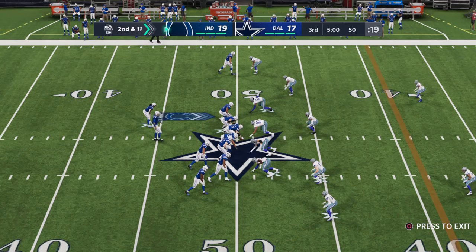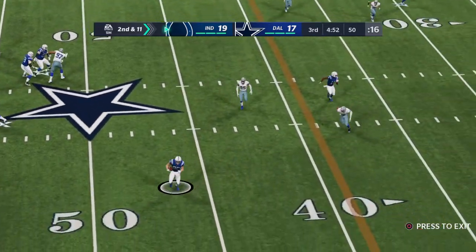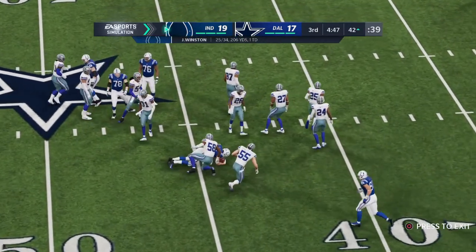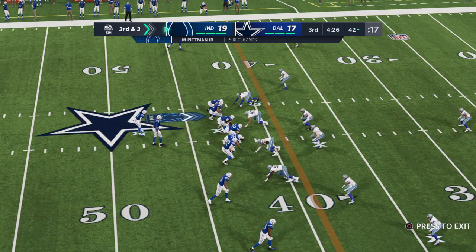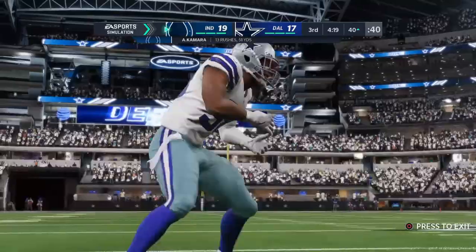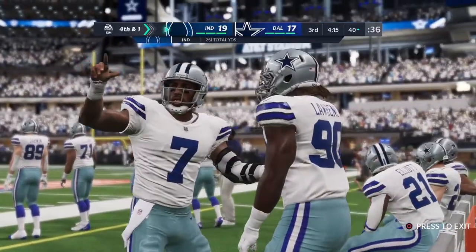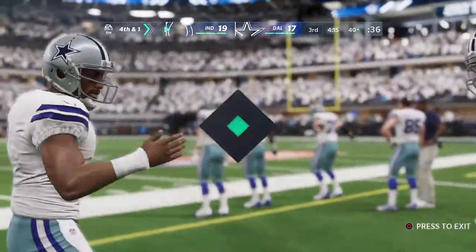Second and 11. Winston now from the 50. And a quick throw here, that's complete. 8 yards on the completion, but now they face 3rd down. Michael Pittman. It's a gain of 8, and it brings up 3rd down. Here's Kamara trying to run for it. Oh, this is going to depend on the spot, but it's not a very generous one. He looks to be about a yard or so short. He needed 3. He got 2. Now that'll set up an interesting situation here on 4th and a yard.